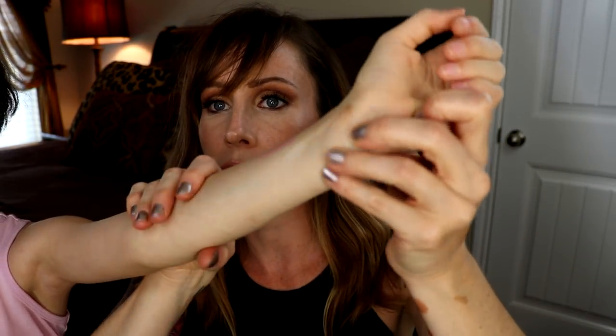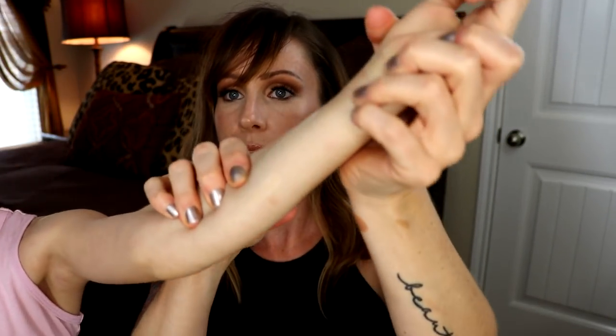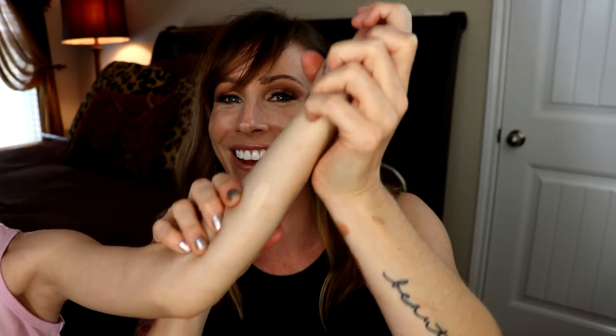Little baby swatch on your cute little arm. Oh, little kids' arms are so precious, aren't they? Look how cute it is. It's just so tiny. Where is your swatch? Your skin's so fair. It blends right on in.